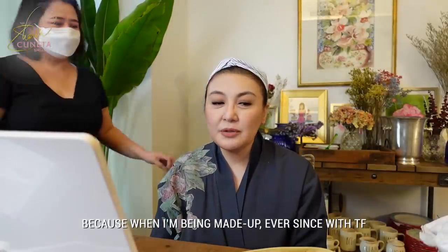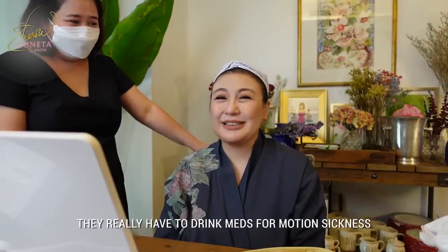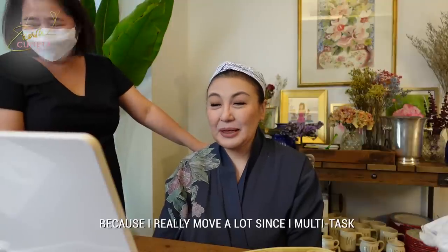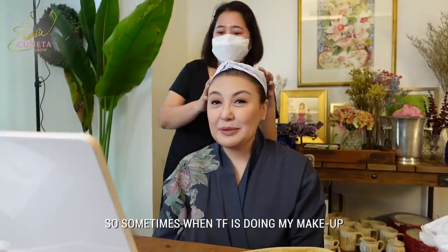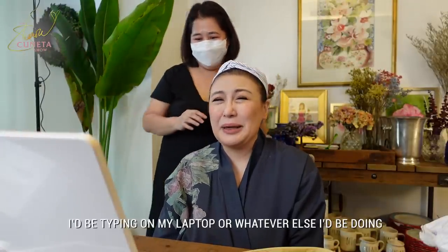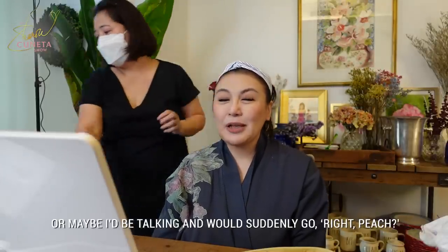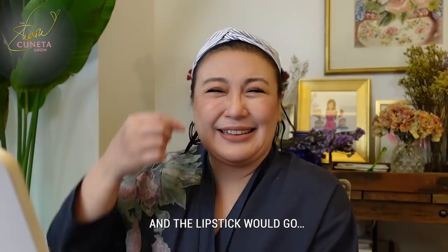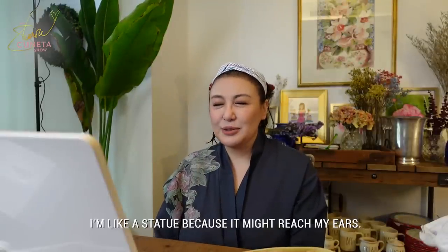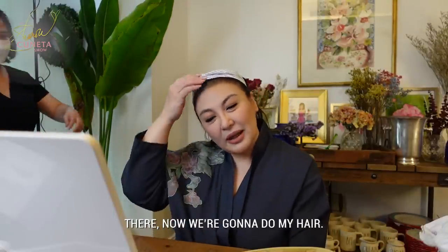Kasi pag yung natural na pinimakeup na ako mula kay TF pa, talagang kailangan uminom muna sila ng pambiyahilo dahil malikot po ako dahil multitasker ako. So minsan minimakeup pa na ako ni TF, may tinatype ako sa laptop o kung ano-ano ginagawa ko. Ngayon lang nga hindi eh, di ba? Or kunyari magkikwento, di ba Peach? Buti yung lipstick, di ba? Tawat lang ako pag eyeliner na statue kasi makumabot ng tenga. Ayan na, tas buhok na kami.